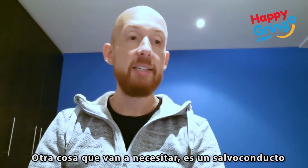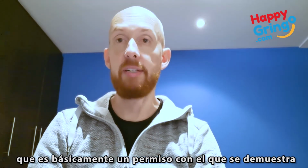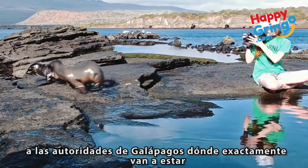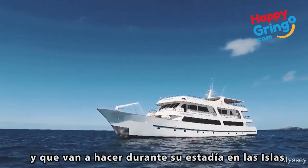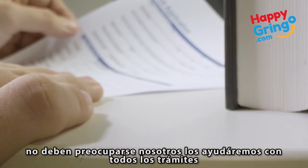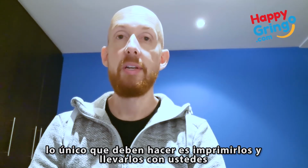Other paperwork you're going to need is what's called a salvoconducto. It translates as a safe conduct pass. Basically, it's a permission where you are demonstrating to the Galapagos authorities exactly where you're going to be and what you're going to be doing in Galapagos. So, in the case that you book a tour through Happy Gringo, we handle the paperwork for you. Nothing to worry about. We will send the paperwork to you. All you've got to do is print it out and take it with you.